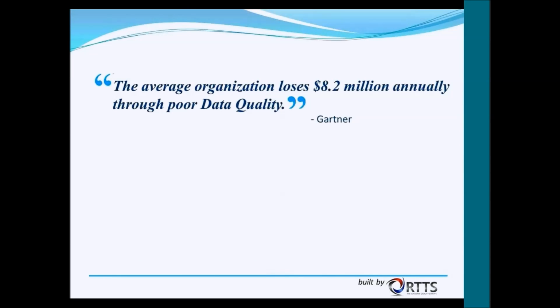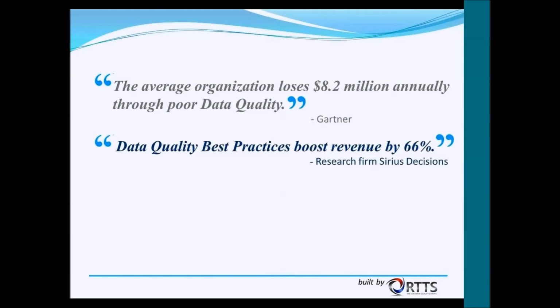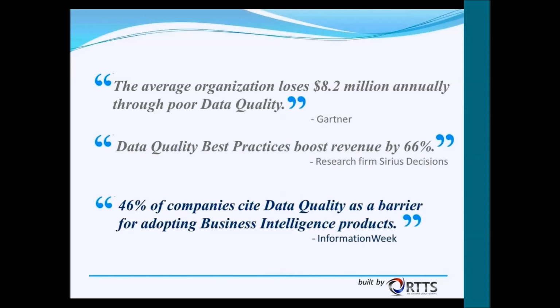So here are some other quick quotes from experts. Gartner said the average organization loses $8.2 million annually to report data quality. Gartner in that same report also said that some organizations lose as much as $100 million annually due to bad data quality. Research firm Sirius said data quality best practices boost revenue by 66%. And Information Week also said 46% of companies cite data quality as a barrier for adopting business intelligence products. So data quality is a big issue right now.